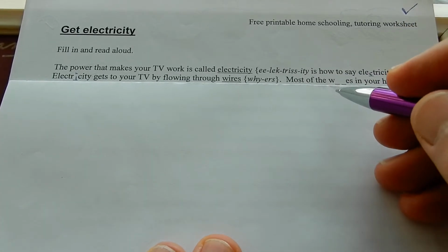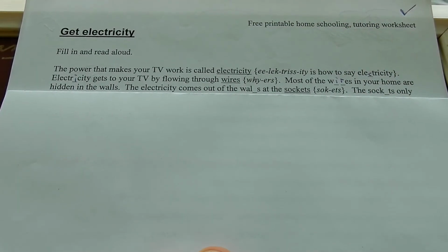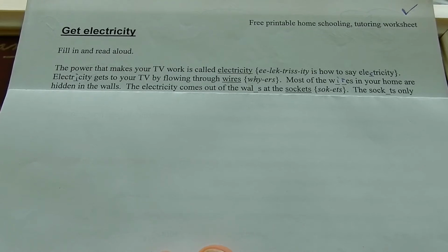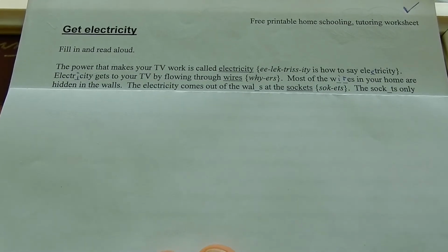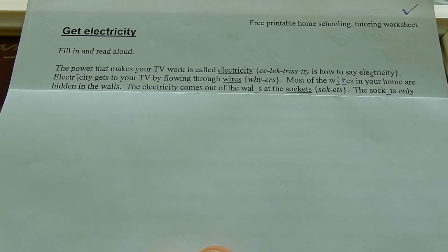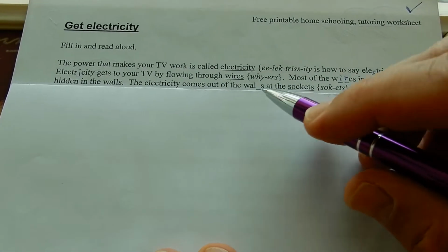Most of the wires in your home are hidden in walls. That's why you shouldn't drill holes in walls until you know whether there's a wire there. You might get an electric shock, or you might break the wires and mean your telly won't work until someone comes along to fix it. Electricians use special machines that can sense the wires inside the wall. I've got one. It's stopped working now.